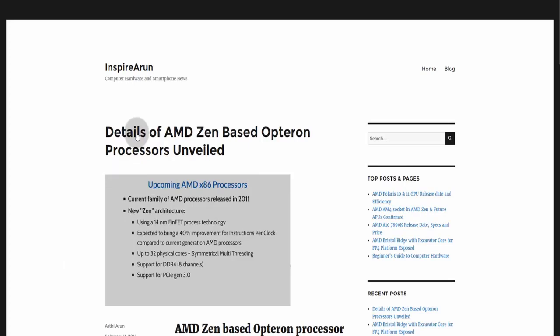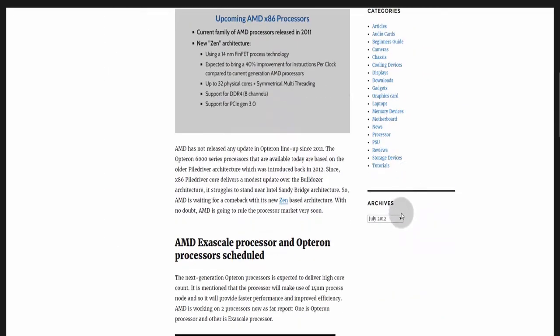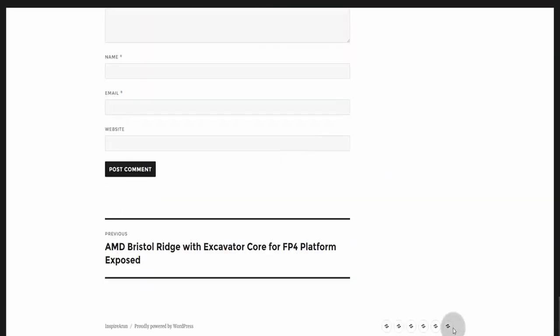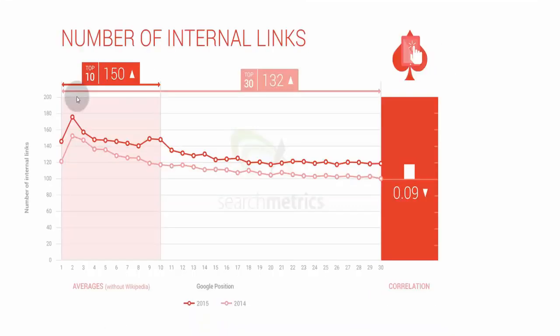Here is a post from my site. You can see the top posts and pages, recent posts, categories, archives, and related posts, footer menu, the previous and next post, header menu. All these links are counted when you calculate the total internal links in a page. So the total links in my post may come around 50 to 60, which is sort of 90 links short compared to the top 10 search results.